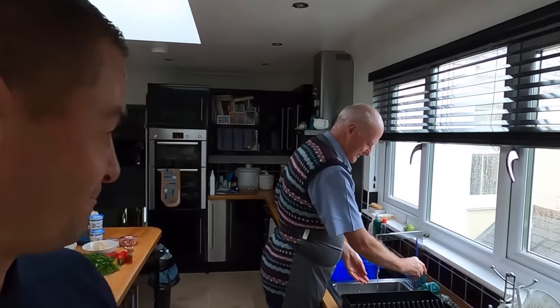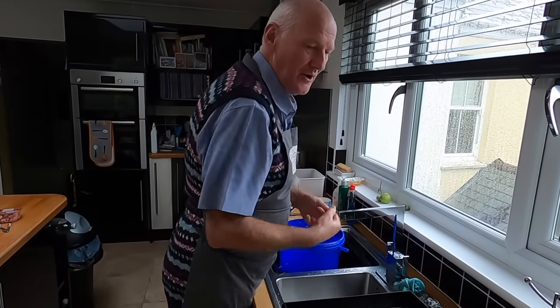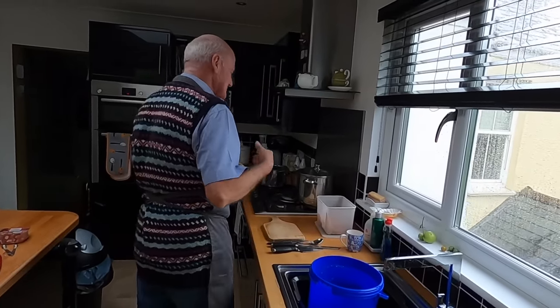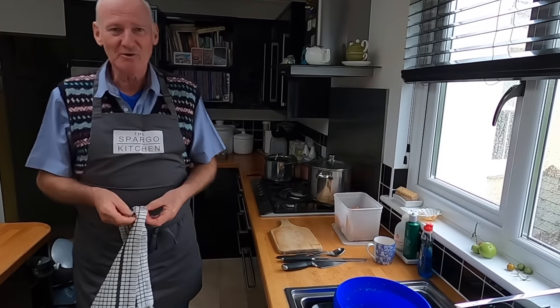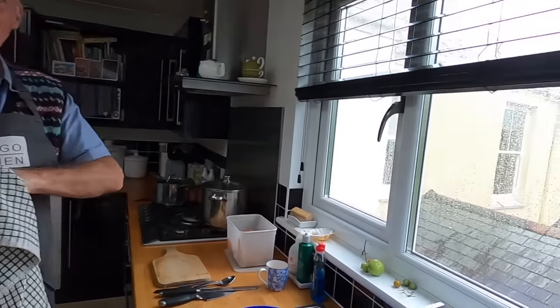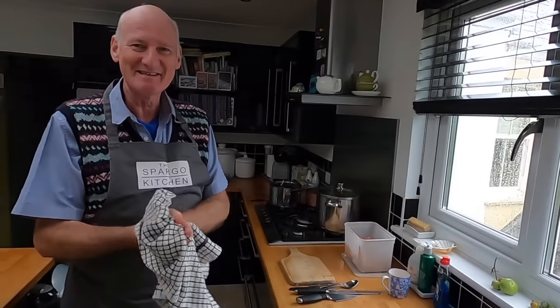And I brought all the mussels round to see Jim at Spargo's kitchen. Hello, it's a long time since we were here last. Summer has gone and it's autumn, so it's pouring down the rain outside. But it's mussel time then, yeah. Isn't it?